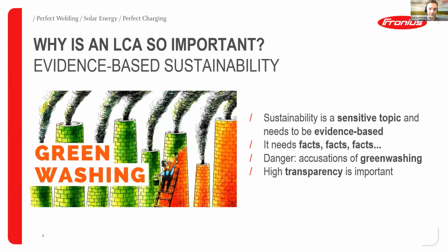Why is a life cycle assessment so important? We need evidence-based sustainability. I think today we are a lot of experts here, and we know that when it comes to sustainability, we need facts, facts, facts. Sustainability is a very, let's call it, sensitive topic. Every company or manufacturer is nowadays sustainable by doing cardboard packaging or no plastic bags anymore. But sometimes that's greenwashing, so just claiming to be sustainable without really being sustainable. And for real evidence-based sustainability, it needs, as I said, facts. So high transparency is very important here, and that's what we can offer now with this comprehensive life cycle assessment.